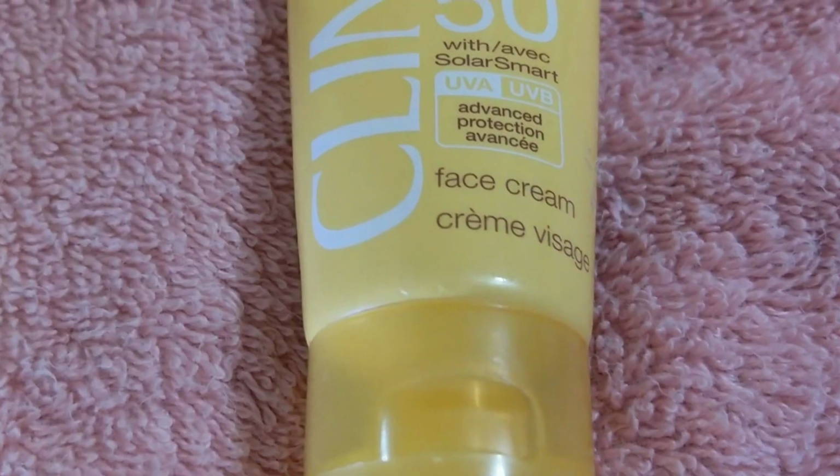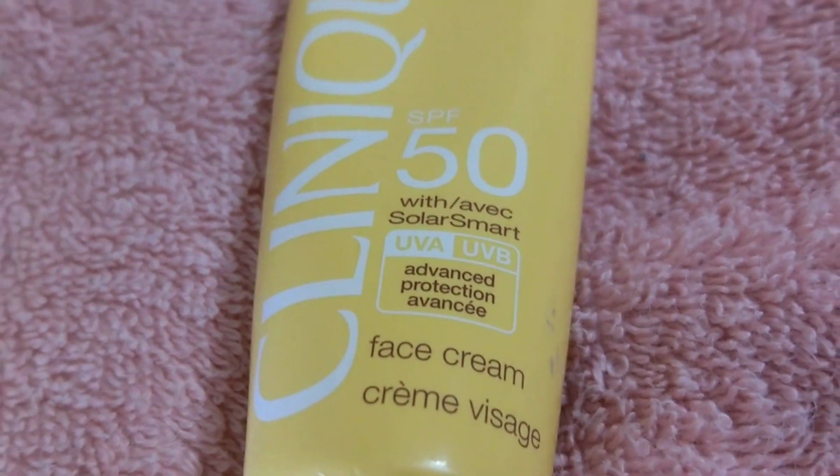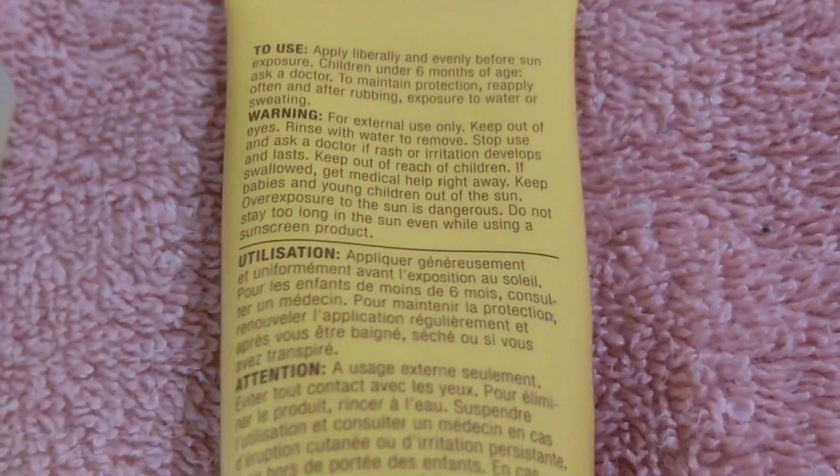I know not a lot of people do this, but I always do this step. It's so important, and no matter what the weather is, I think it's so good to protect your skin so you don't get sunspots. I definitely always use an SPF. This is SPF 50 from Clinique, especially for the face. This one is a face cream, oil free. It's amazing, and I use SPF 50.